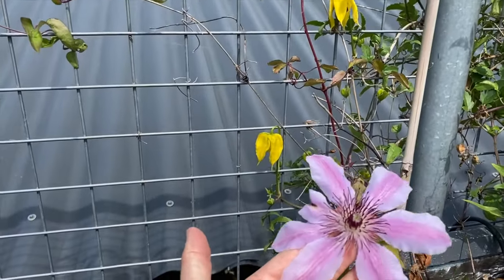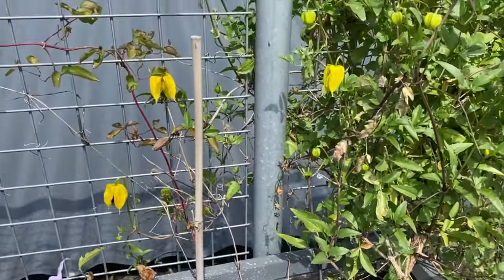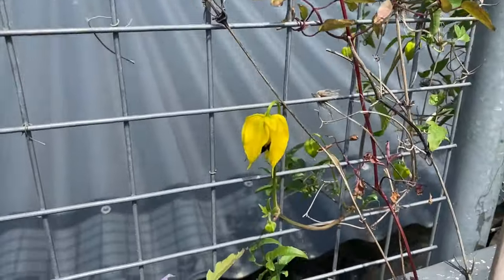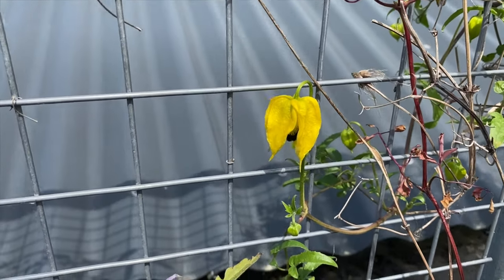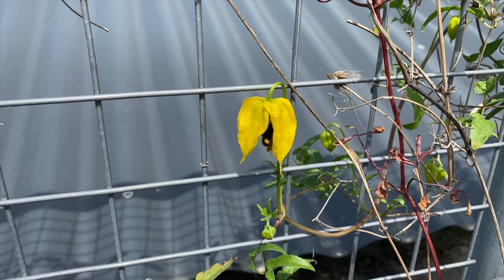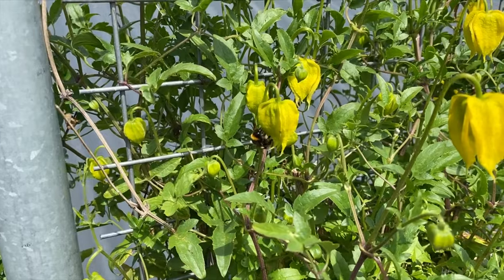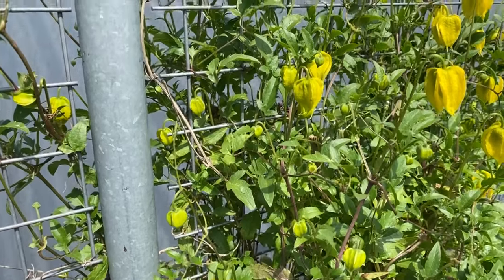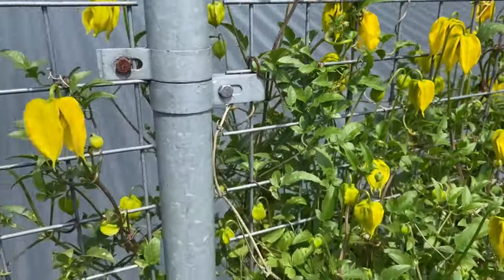This one is flowering, gorgeous flower. And this one is also flowering, and the bees are already on it. In this case, bumblebees. I think they're a little bit too soon to get the bulk of it, but he's trying to get in. Or she, I don't know.